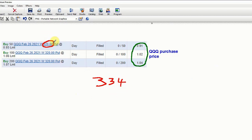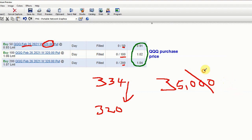And you can see that my strike price was 320, which is a huge move away from the market. And you can see that the options were expiring this week. This meant that I needed the market to go from 334 through 320 in order to make money. And you can see I paid about an average of $1 for each one of these puts, and I bought 350 of these puts. So if you multiply 350 times $1 times 100 shares, because each one of these puts represents 100 shares, that was about a $35,000 investment, all of which could have gone to zero if this thing didn't drop a huge amount.